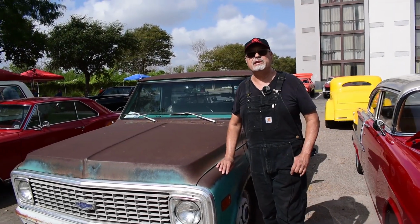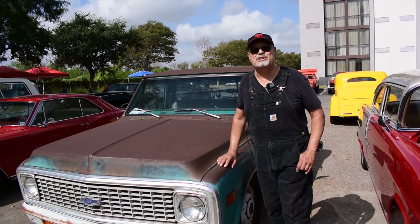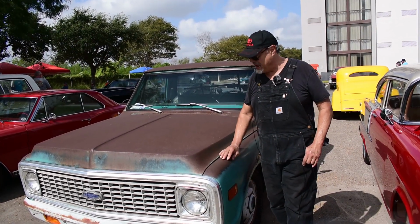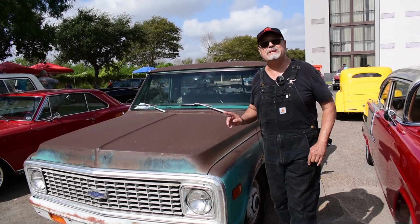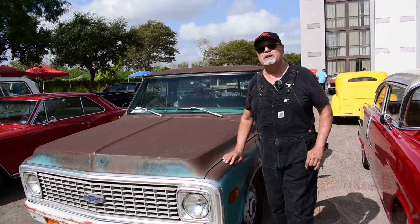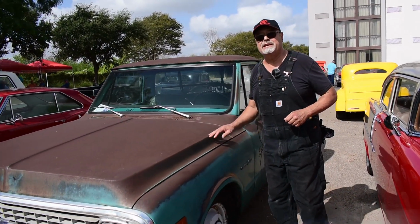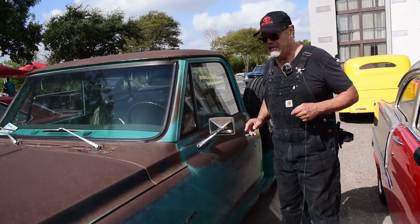We've got a 1971 Chevrolet pickup. Notice I'm leaning on this one. Oh, there's a sign over there that says look but do not touch. I don't think the owner will get mad if I touch it. There's something about patina. It's kind of new to me. I didn't understand it at first, but it's still a good looking truck. It's a little old and a little rusty, but I bet you they still use it. It's a pretty neat looking truck.